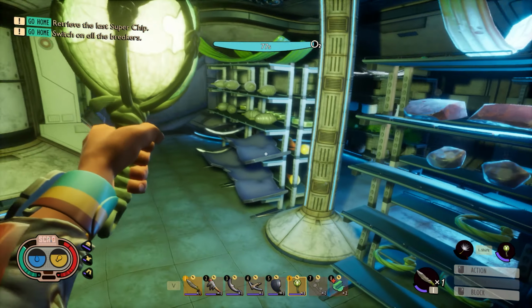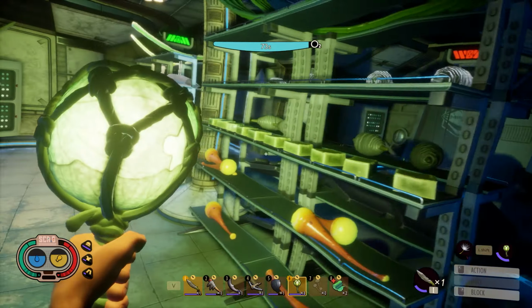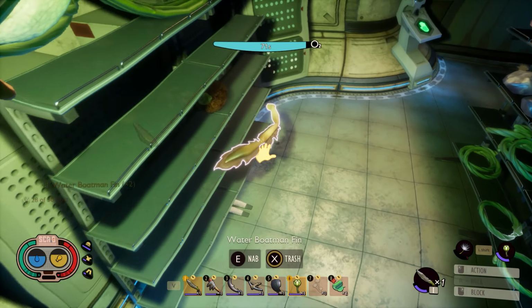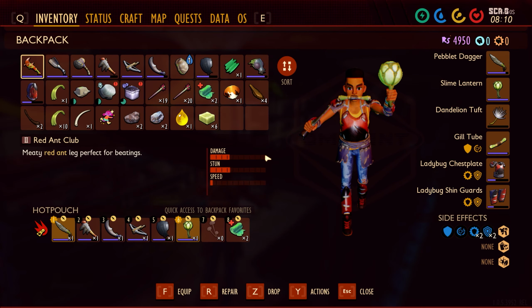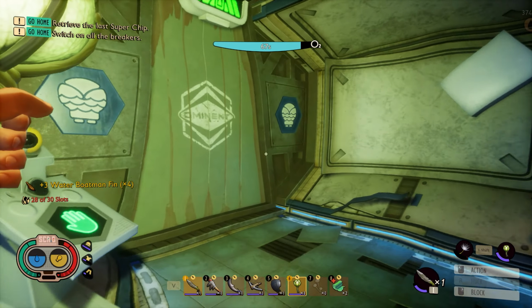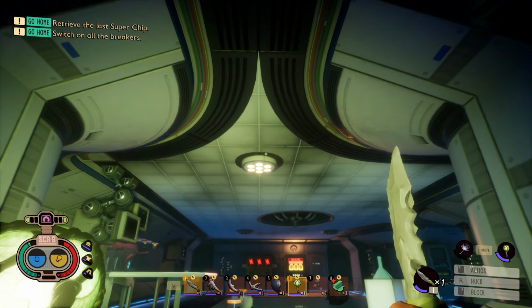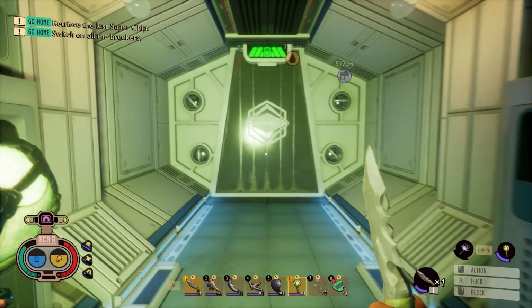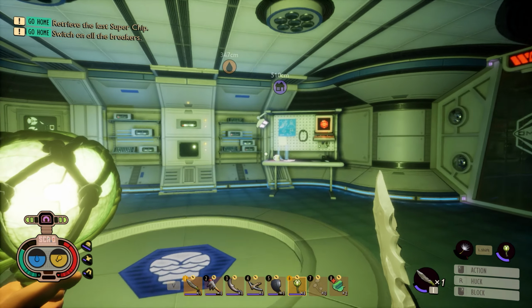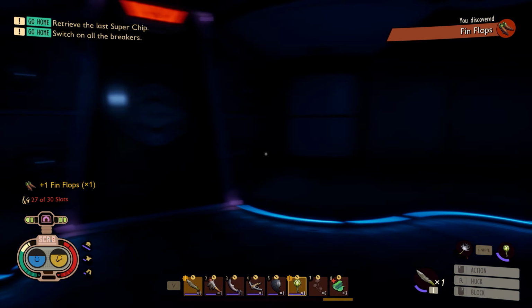All the water bowman fins that we can find. One there, one there, one there. Do I have enough? I think I have enough. Guys, it's crazy. I didn't even realize that all of the stuff that I needed was right in front of me. I had no idea. Would have made my life so much easier.